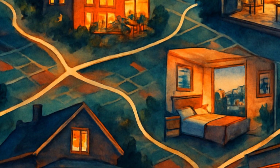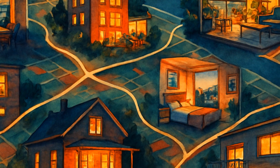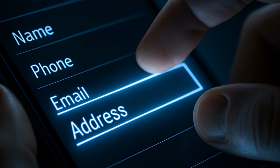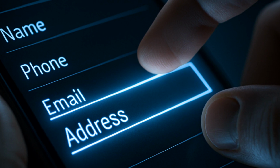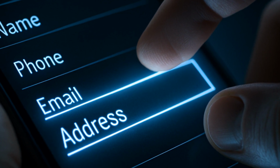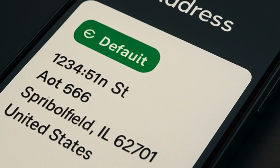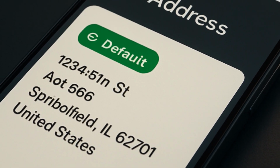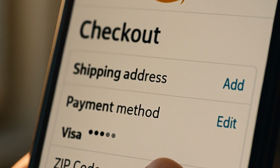This can get messy fast if you've lived in a few places. My Portland address book might as well be a novel at this point, with every apartment and Airbnb from the past 3 years. Find the address you want to make your new default and check if the default tag is next to it. If not, there should be a button or option that says Set as Default. Click or tap that. You'll see a little check mark or a default label pop up.